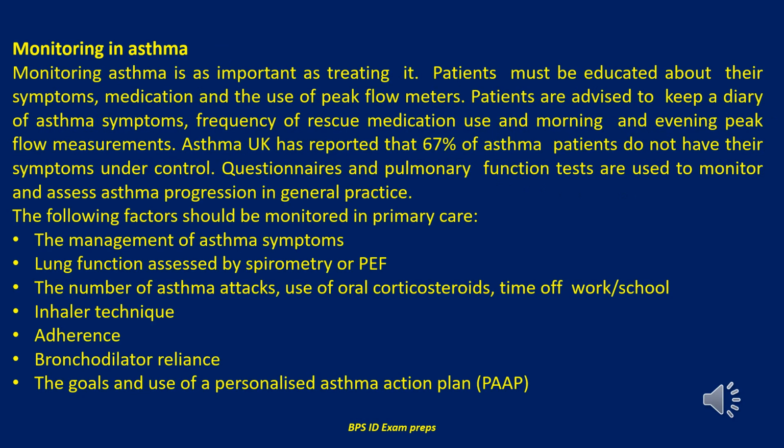Next we will discuss monitoring in asthma. Monitoring asthma is as important as treating it. Patients must be educated about their symptoms, medication and the use of peak flow meters. Patients are advised to keep a diary of asthma symptoms, frequency of rescue medication use and morning and evening peak flow measurements. Asthma UK has reported that 67% of asthma patients do not have their symptoms under control. Questionnaires and pulmonary function tests are used to monitor and assess asthma progression in general practice.